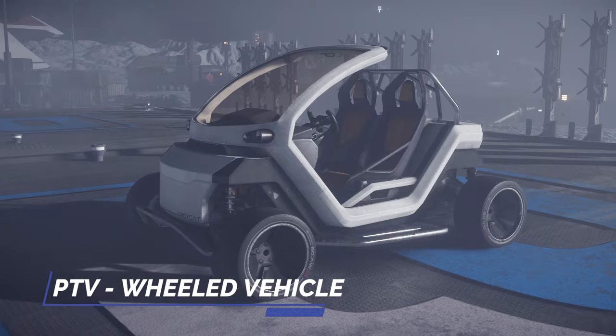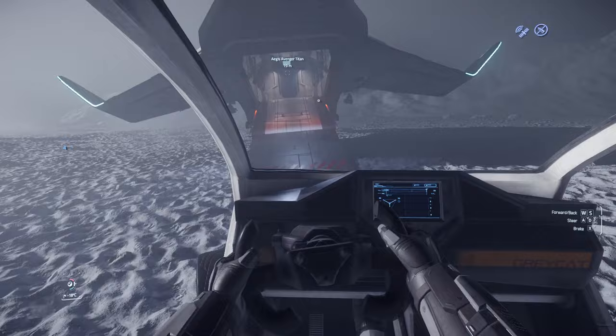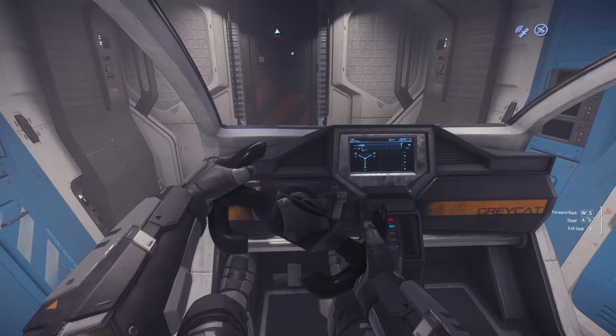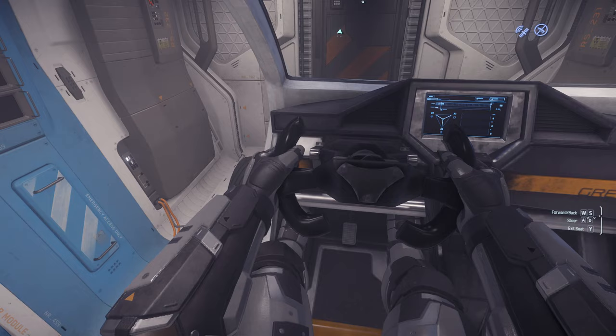Okay, we're in the PTV, and let's go ahead and bring this thing into the Avenger Titan, if it'll let me. All right, nice and lined up. Perfect. Obviously. And I want to just give myself a little bit of room to get out of this thing since it's got a bit of an angle there. All right, looks like it works. Let's go ahead and turn it off and make sure I can get out.